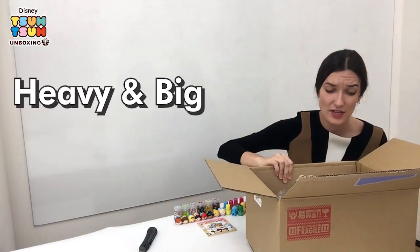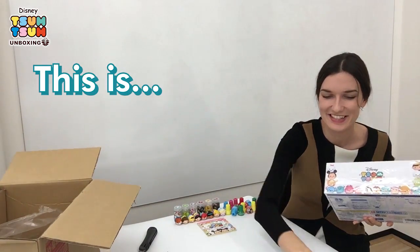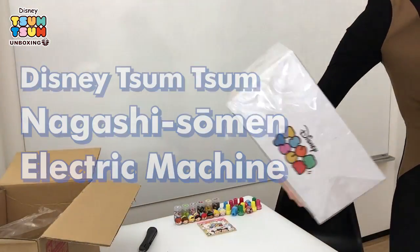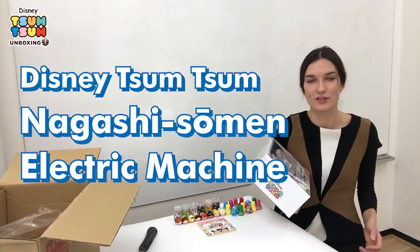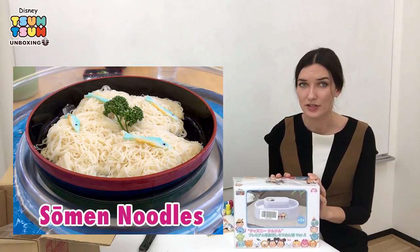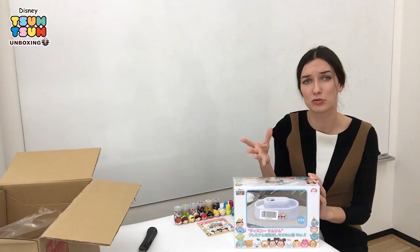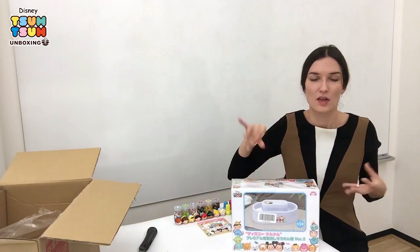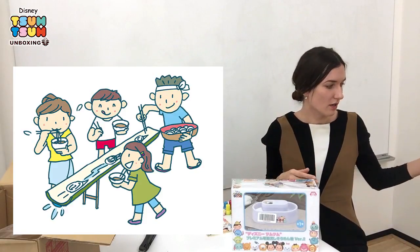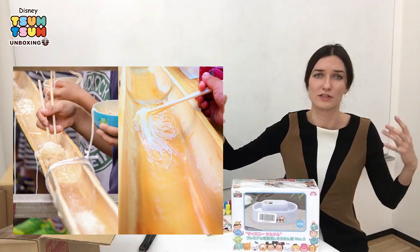Whoa, which is pretty heavy and big. Oh wow, okay. This is amazing. So, as you can see, this is a machine, and it is used to serve and eat a type of noodles. Usually we eat them in summer because you eat them straight out of cold, chilly water. The water is constantly running, and people sit along the bamboo tube, and the noodles are put inside the water, so the noodles flow. That's why we have these flowing noodles.